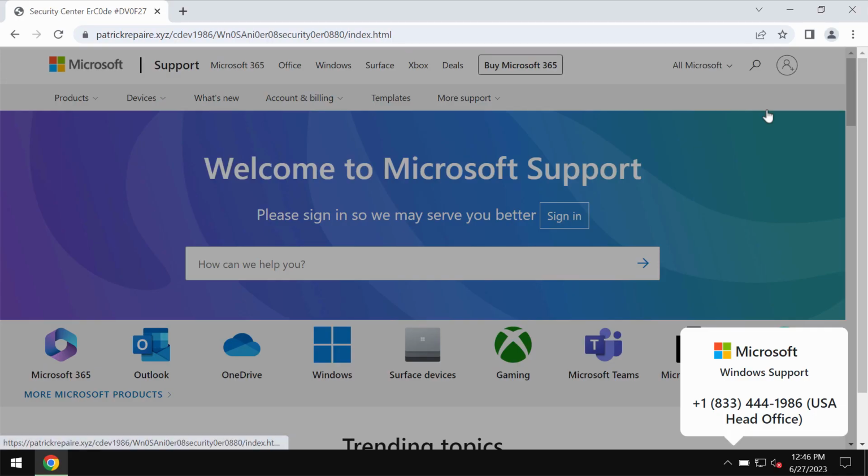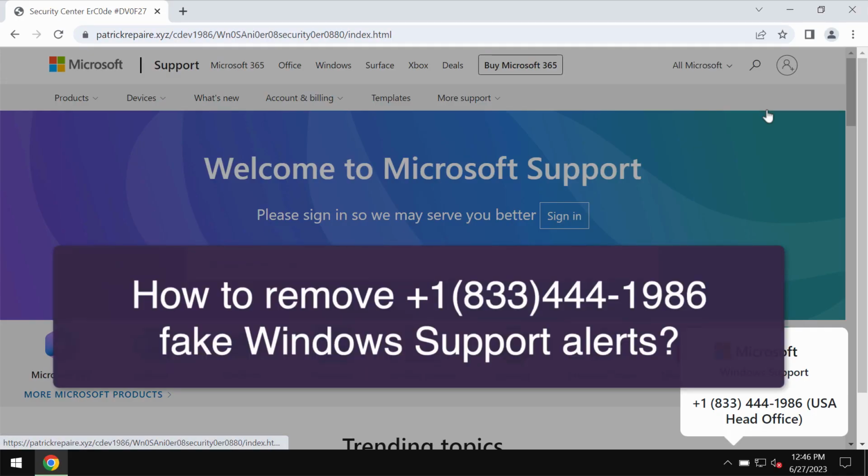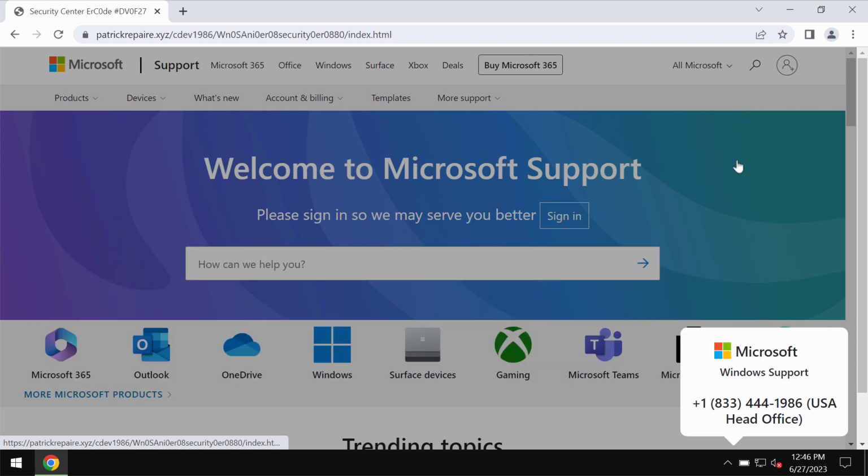In this video tutorial, I will give you guidelines that will help you to remove the fake Windows support alerts that are related to this site patrickrepair.xyz. This site claims to be the message from Microsoft, but this is not true. Also, these pop-ups quote this fake Windows support number, which is +1 833 444 1986.